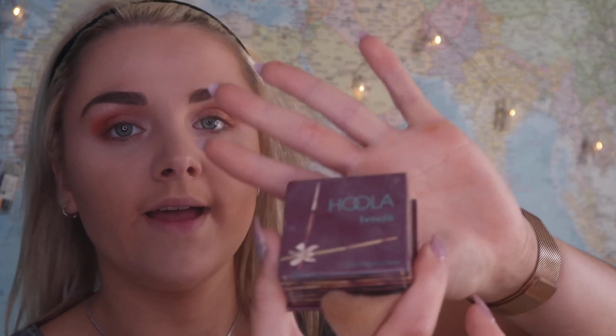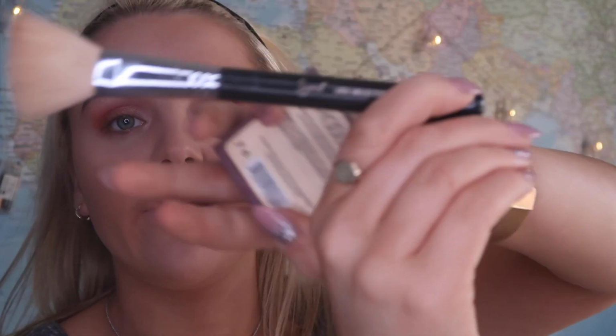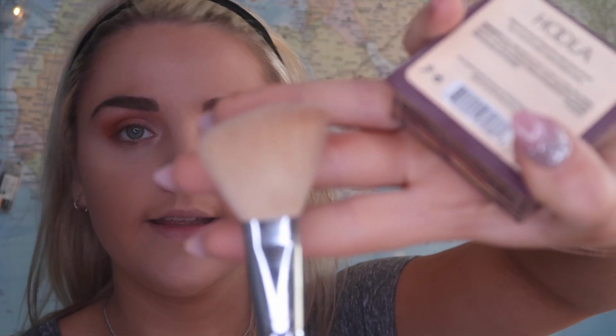Now I'm going in with my Benefit Hoola bronzer and the Sigma Large Angled Contour F40 brush, which looks something like this. And I'm just putting that pretty much all over my face. I wasn't sure of this bronzer when I first got it, but now it is literally my favourite thing. I do not use anything else. I think it's because it is quite dark, and because I wear a lot more tan now, it suits me a lot better, whereas when I first got it I was like, oh, it looks really dirty on my face, but now it blends a lot better.